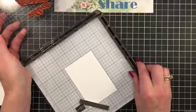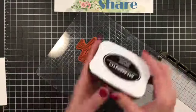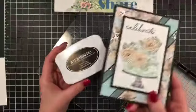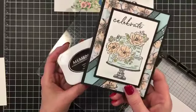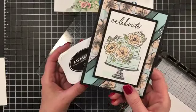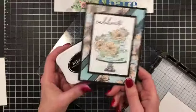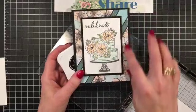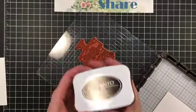4 inch paper perfectly. So what I'm going to do is I'm going to take the Tuxedo Memento Black ink pad, because I am going to be using Stampin' Blends to color this. And so the best ink to use with Stampin' Blends, well, seriously, you can use classic ink pads, but in this case I wanted it to be a nice dark looking color to match the dark that we have in the card. So I chose Tuxedo Black ink.